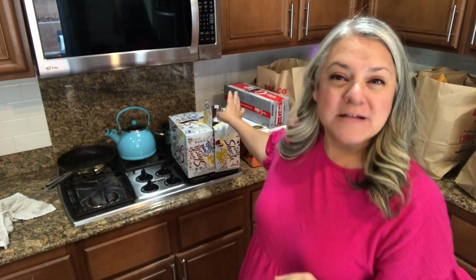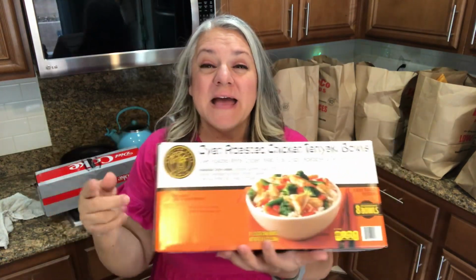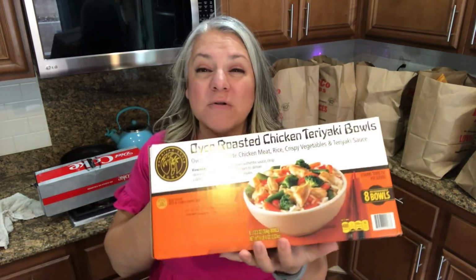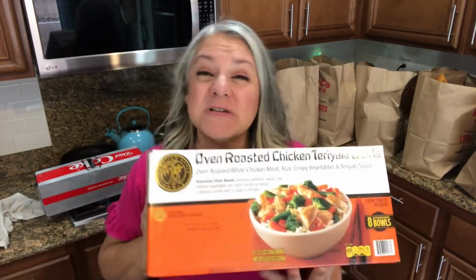I got Paul some Diet Coke as well, but let me show you what else I got underneath that Diet Coke. So I have been eyeing these the last couple of times when I go to Winco. This seems more like a Costco-y kind of thing. There's 8 bowls inside, and it was $16. So each bowl is about $2.